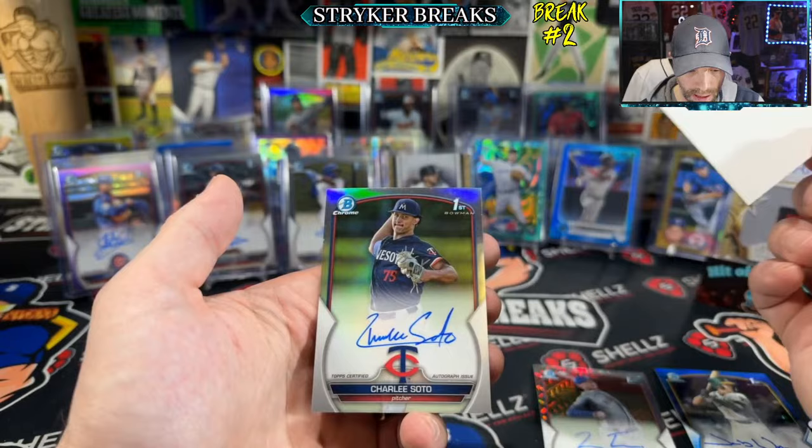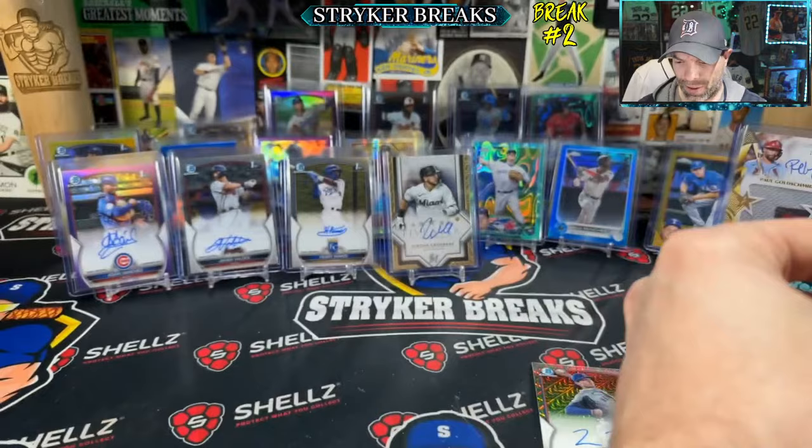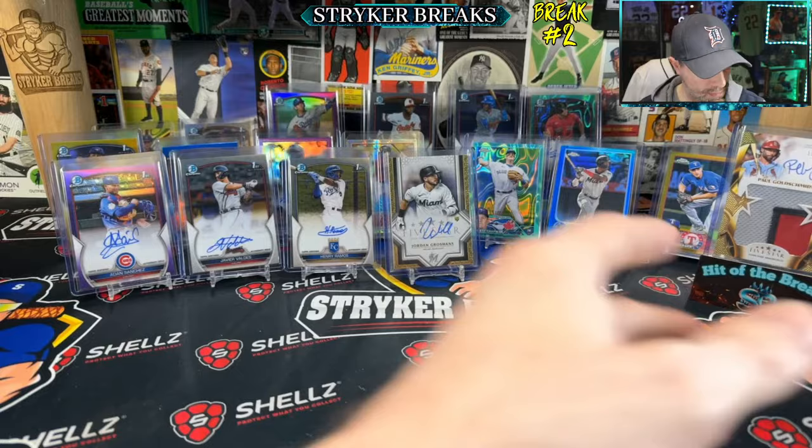Charlie Soto. We got Charlie Soto. We got him in the last break, right? So weird. Different format, too. Gotta love the triple hitter, though. That's so exciting.